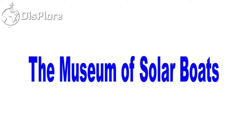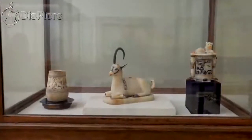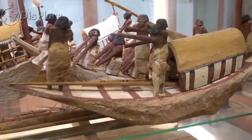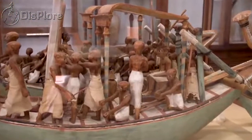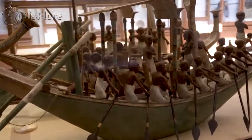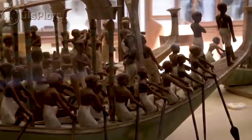The Museum of Solar Boats. King Khufu's wooden boats, or solar boats, are one of the largest boats with ancient organic artifacts known in ancient Egyptian history. Dating back to 2667 BC, the boats are displayed in a glass building, which is separated from the main building of the museum. The building will use visual effects and modern technology to give visitors the impression that they are sailing towards the sun, imitating the pharaoh's journey into eternity.